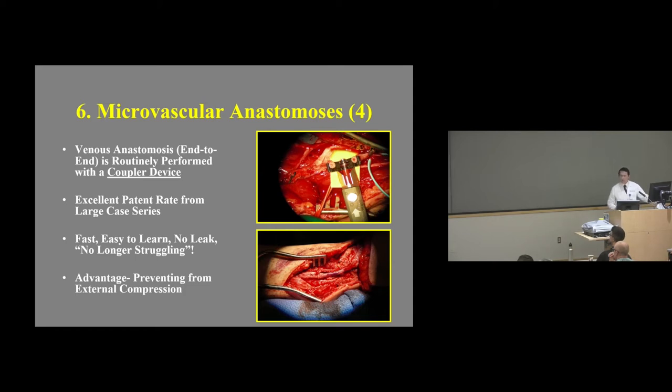I haven't used the hand saw since 2004. This is relatively easy to learn, and it has a very good patency rate. The most important thing is that venous anastomosis is no longer a struggle, because in a teaching hospital, you work with resident fellows, and they feel that venous anastomosis always struggles. You don't have to struggle anymore. It's pretty standardized.